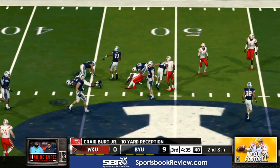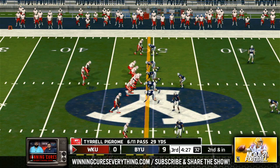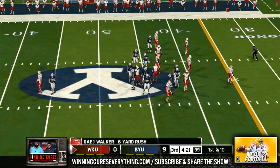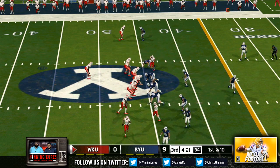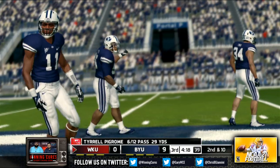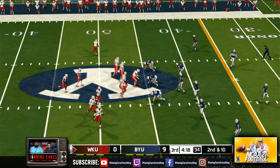Quick pass. Brought down at about the 49. Number 34 with the tackle. Runs it right. Nice pickup. That's good for a gain of 5 yards. Throws and a man wide open, and he missed it. Second and 10. Ball on the 46-yard line.